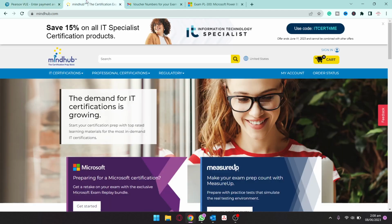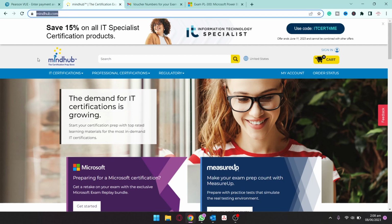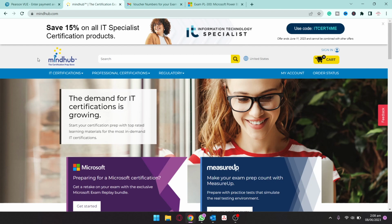The solution is to go to this website which is called mindhub.com, where you can actually buy vouchers for your exam. So basically a voucher is a form of code that you're going to put at checkout, and this website is verified by Pearson, so you know that your details are secure.